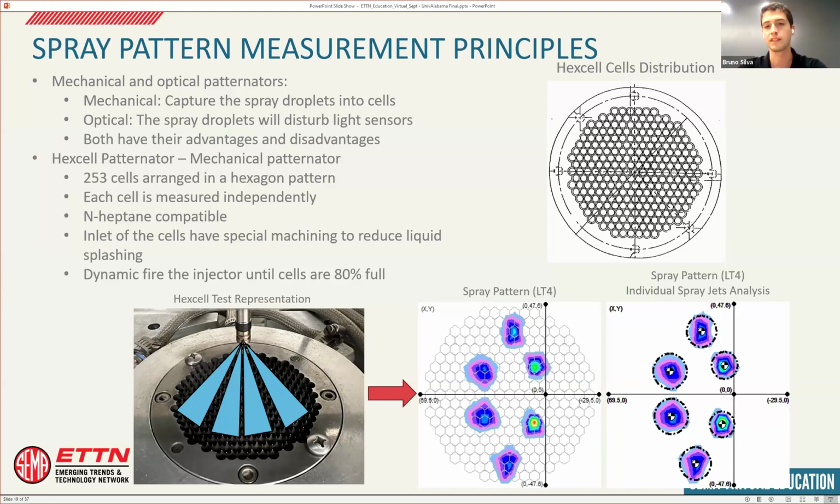There are mechanical patternators, where you collect your spray droplets into cells and do a measurement of that distribution afterwards, or you can have an optical patternator, in which you do the injection into a region where the spray droplets will disturb light sensors and lasers, which will generate your mass distribution, your spray distribution. For the Hexcel patternator that we have available, it consists of 253 cells arranged in a hexagon pattern as shown in the top right picture.